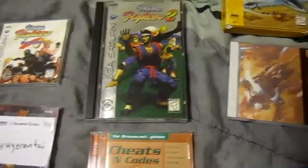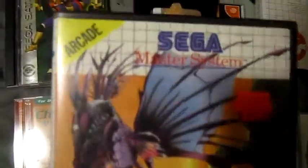Okay. Last time I was at the flea market, I picked up this one. It's Sagaya, I believe is the right name for it. It's a shooter for the Sega Master System, but again, I have not had time to actually play this.